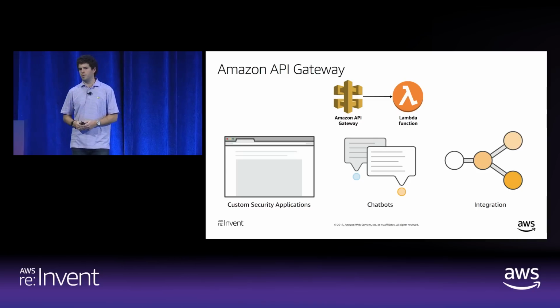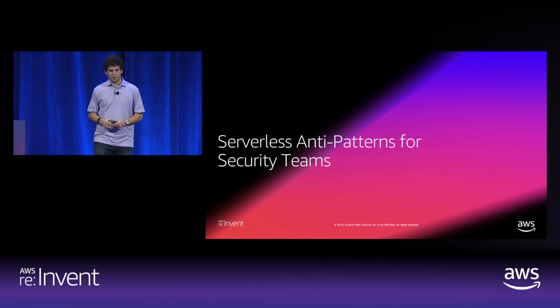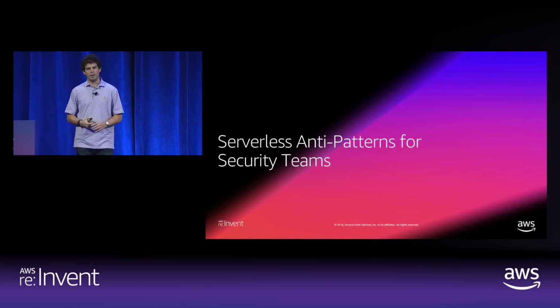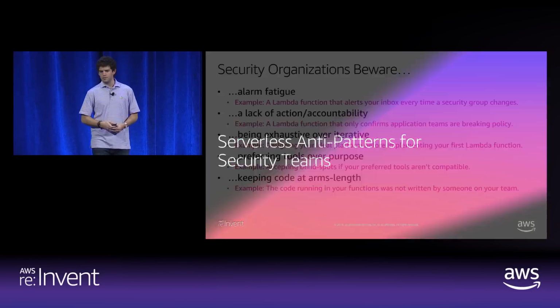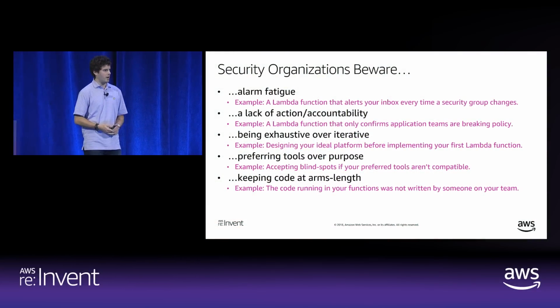There's going to be a lot of ways where you can think service-oriented, and Lambda is a great fit to run lean code, minimal operations as a security team, and have those service-oriented integrations. The last thing I'm going to conclude with is just some thoughts to caution you about. If you're a team that's thinking about adopting Lambda as a security team for the first time, these are some cautionary examples, some anti-patterns, things for you to be aware of.